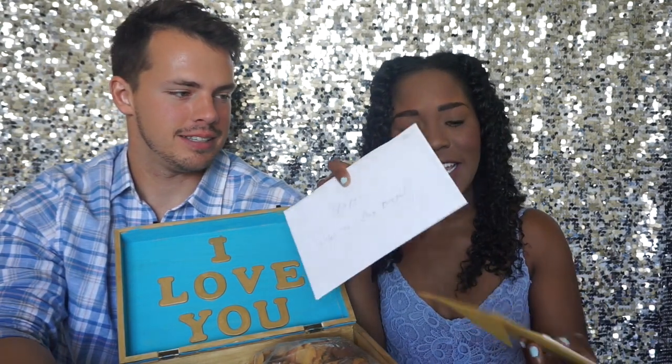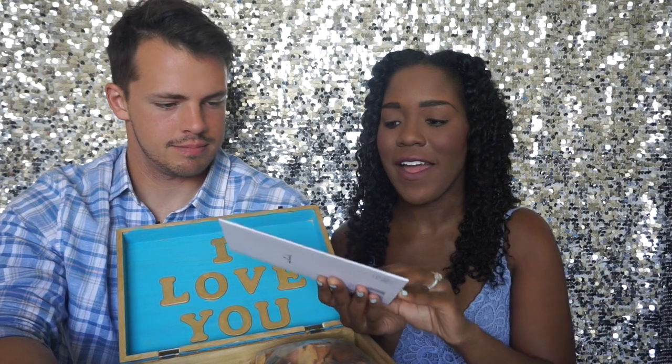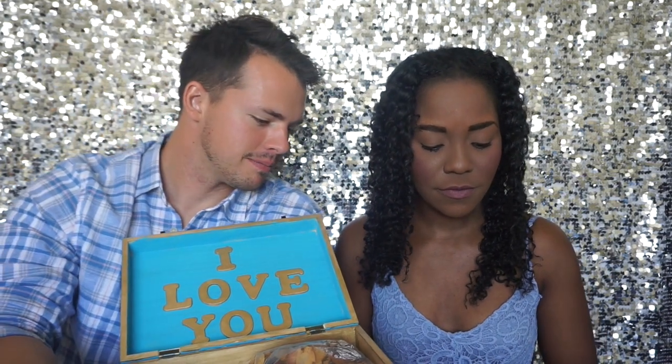So all of these cards are from Valentine's Day, birthdays, just no reason. One of my favorite ones is this really pretty black velvet one. I was like, oh my god, how sexy is this card? He was able to write something on the inside, and it smells like him. So what do I smell like? This was when you were wearing that polo at the time.